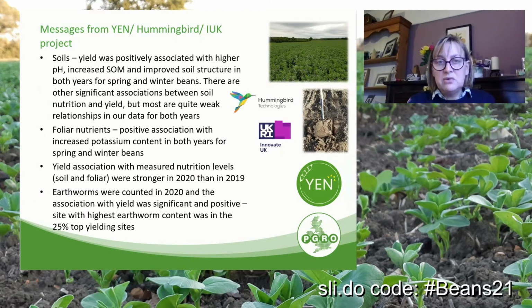So some of the general comments I'd say at this stage are, for soils, yield was positively associated with high pH, increased soil organic matter content, and improved soil structure. So it's really backing up what we know, but also giving us some good data to show that these factors are really important, both for spring beans and winter beans. There are other significant associations between soil nutrition that was measured and yields. Some are quite weak, and we need to look more closely at those and probably to look at them in more detailed trials.